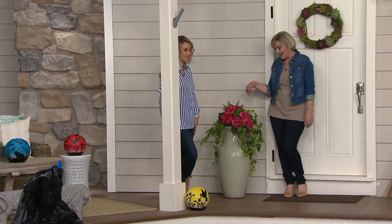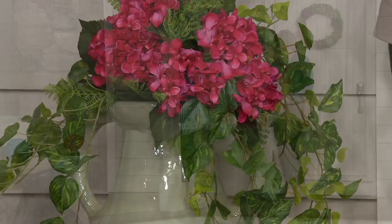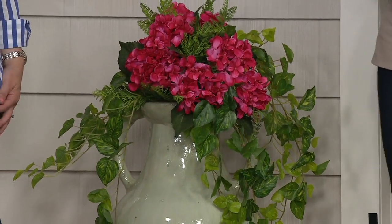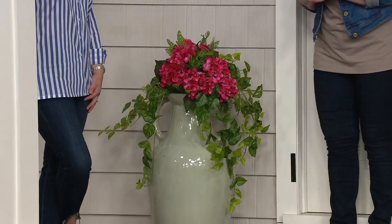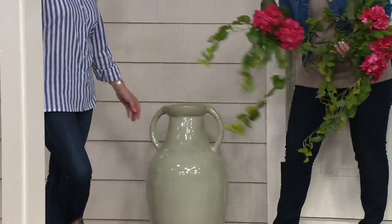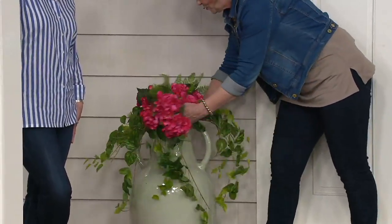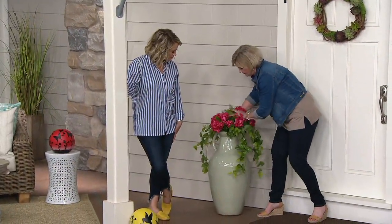Yeah, this is that raspberry pink. We put it in the vase urn here at the front door. This is such a beautiful statement. It just shows from a distance. You will love that sherbety raspberry color. That pink is popular. So easy. I did put a little bit of styrofoam right in here, but literally 1, 2, and 3. Wow. You're done.